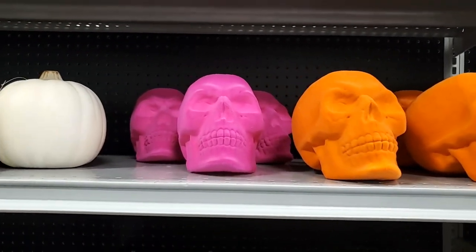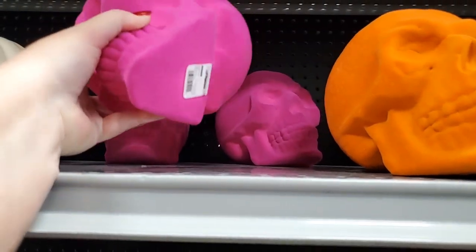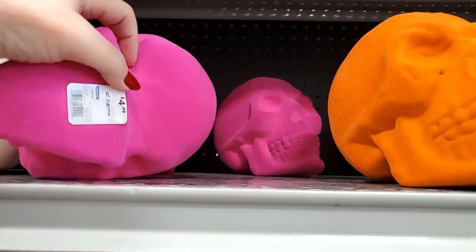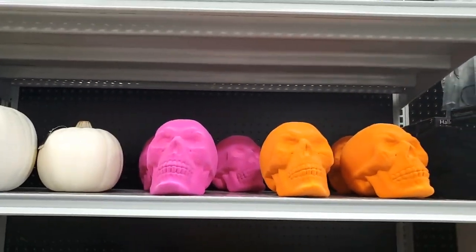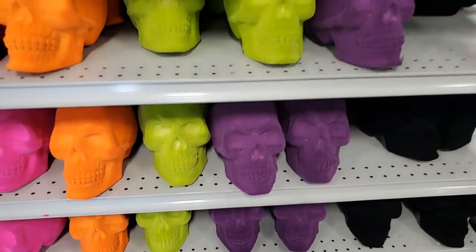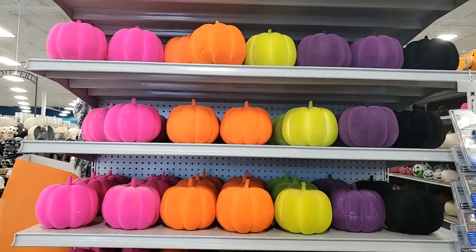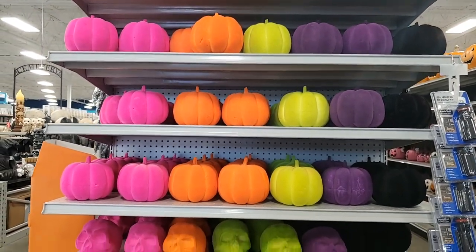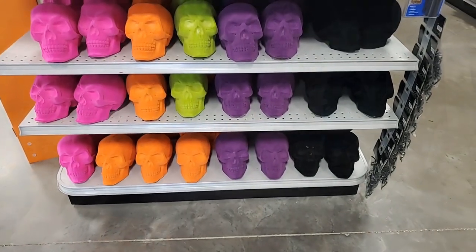Same. I don't see a neon green one. I bet you there is. Somewhere around here is a neon green skull. Yeah, $4.99 for that as well. Very cool. Bingo, found the neon green and purple. And they have the purple pumpkin here too. So all this neon Halloween goodness can be yours for $4.99.